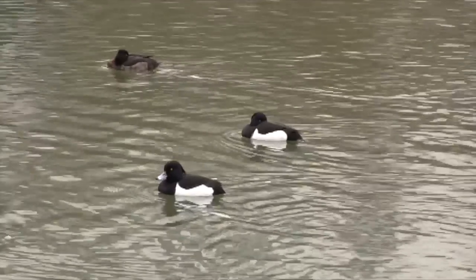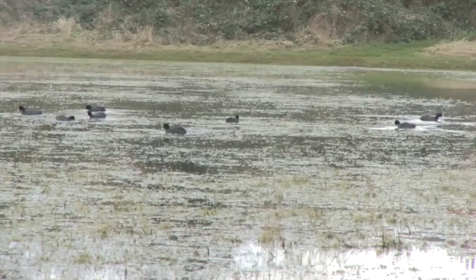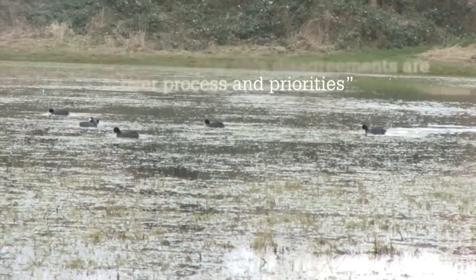BASC's Simon Clark said he was delighted to hear the RSPB restate its support for shooting, while the Countryside Alliance said it was fully supportive of everything the RSPB tries to achieve, though it sometimes disagreed over process and priorities.